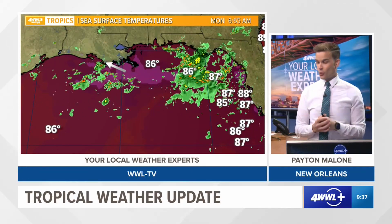So we are really just in that wait and see pattern. We're seeing how things evolve over the next 48 hours or so with all these showers and storms over the warm Gulf waters. We will see if any of those showers and storms try to become a dominant feature and wrap up into a low pressure.